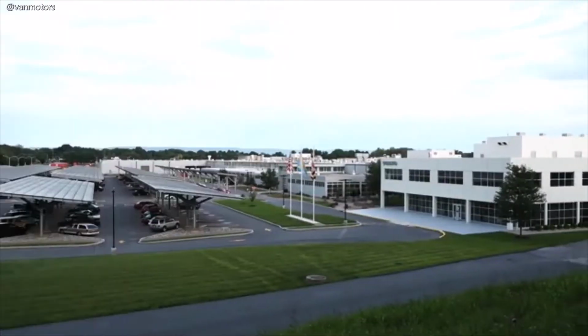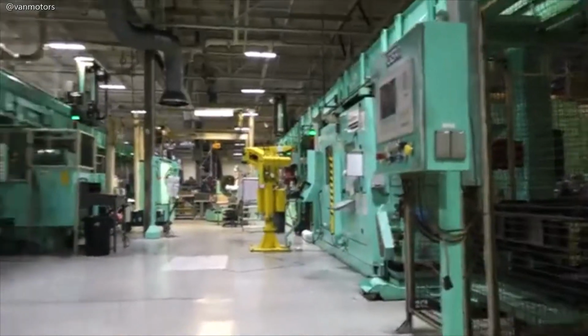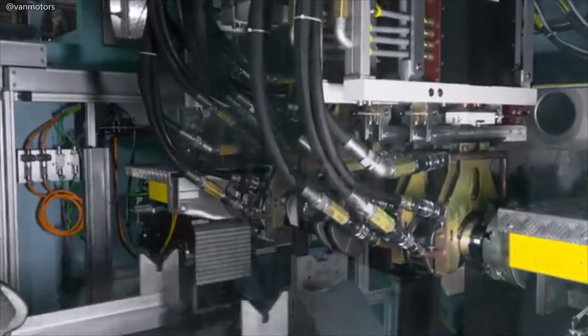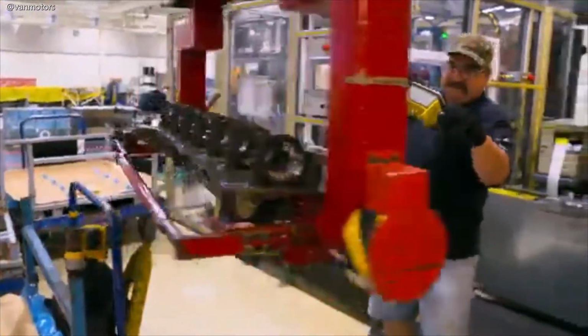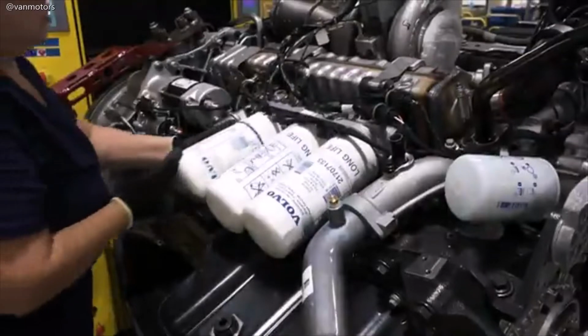In Hagerstown, Maryland, the engines are made. Robots insert the cylinders. Meanwhile, two different machines grind and bore the crankshaft bearings. An induction hardening machine briefly heats the crankshaft to 1,200 degrees and then quenches it with cold water. This makes the surface harder and more resistant. Before the heart of the truck starts to beat, about 400 add-on parts have to be installed.